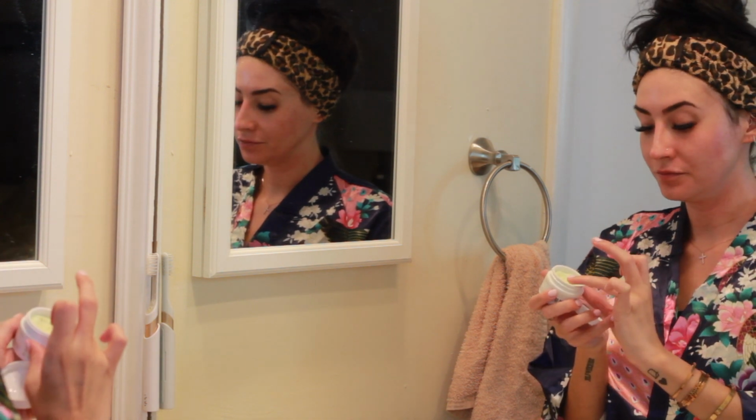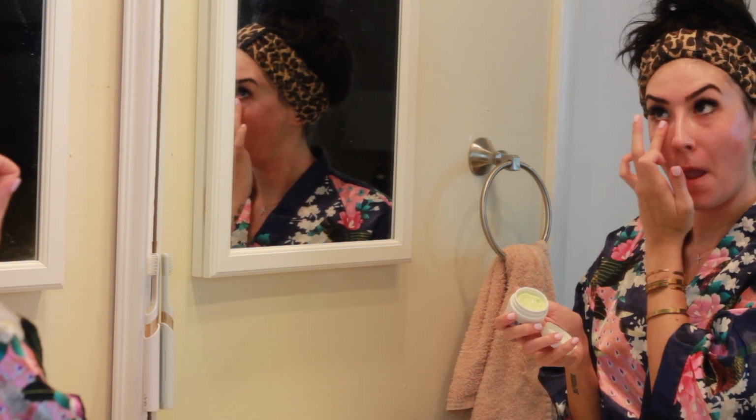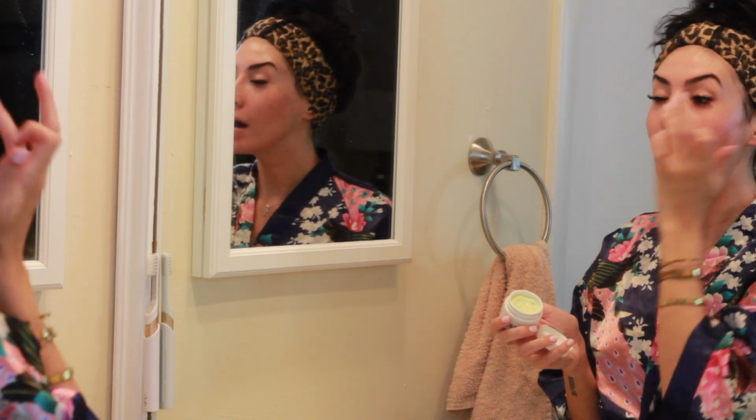Next thing I do is eye cream. Very, very important. I use the Kiehl's Avocado Eye Cream. It's pretty natural. It only has a couple ingredients in it, so I really like that. It just makes the underneath of my eyes feel super hydrated.